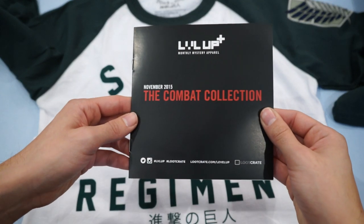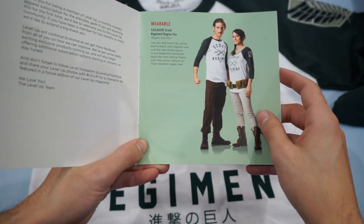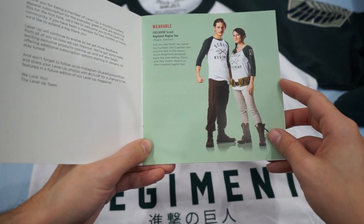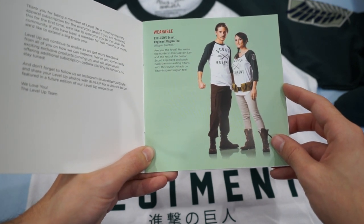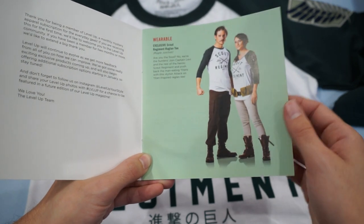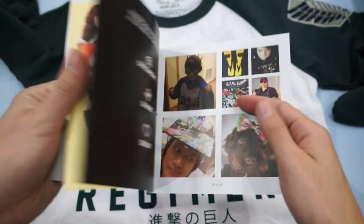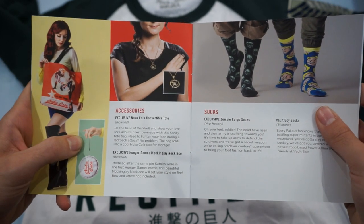All right. November 2015, the Combat Collection. There we go. The Wearable, as we have just seen. Are you the food? No, we're the hunters. Join Captain Levi and the rest of the heroic scout regiment and push back the man-eating titans with a stylish Attack on Titan-inspired Raglan tee. Very nice. And then, here we go. The accessories. Oh my goodness.